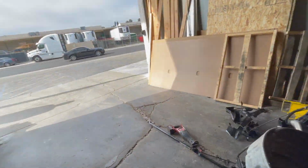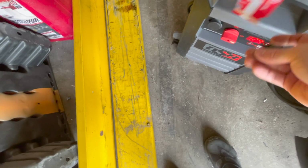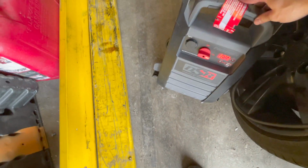Actually, it's not the battery, it's two jump boxes that are done, and this one is actually brand new. The sticker is proof that it's brand new. If you don't have the sticker on a piece of equipment, then it's not brand new. Let's turn this thing off and let's part this out.